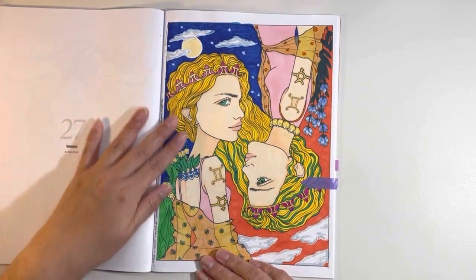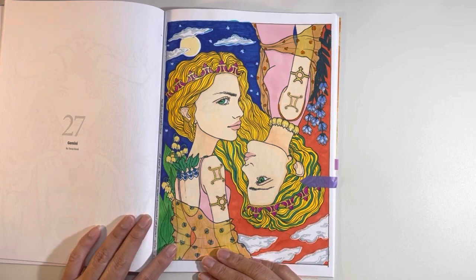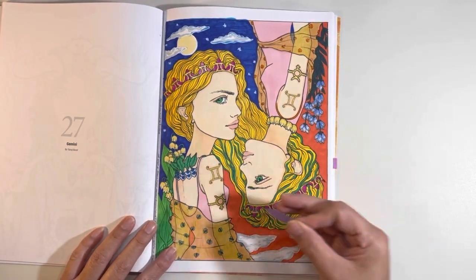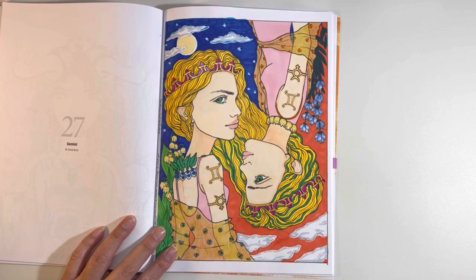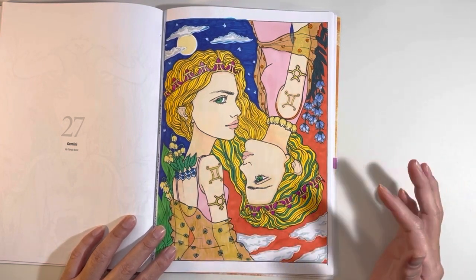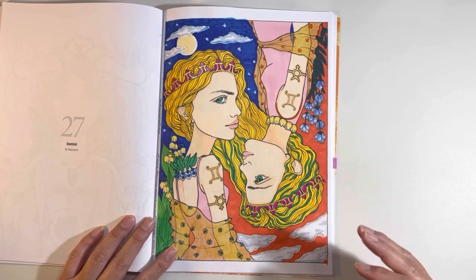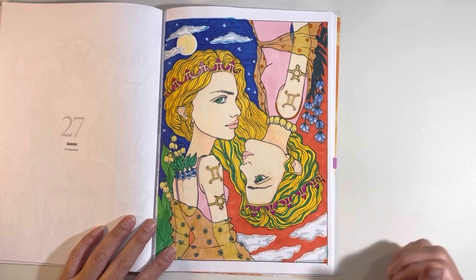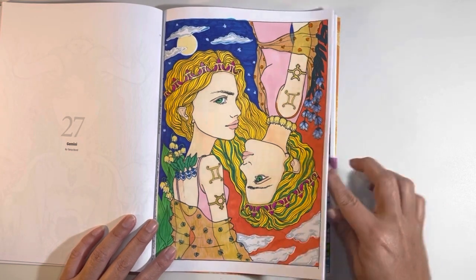This one I did for June. This is Gemini. Because the entire page was filled with picture, I didn't add any text on this one here. Again, you guys know if there's a background, then I'll color it. But if I'm left to my own devices, then I'll either do something quick or I'll just add some text, and that is my go-to.